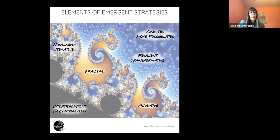And so another of the building blocks we're working with is Emergent Strategy. We know that change is constant and new things are constantly emerging. It's actually accelerating right now. And so how do we live in harmony and balance? How do we live a life where we meet our needs that aligns with our values? And how do we build regenerative culture?